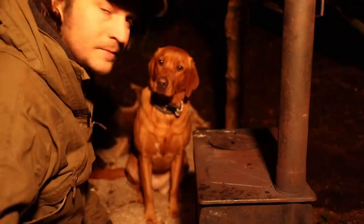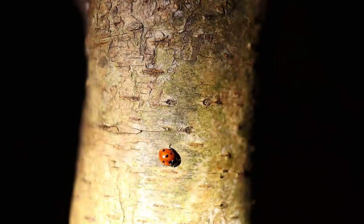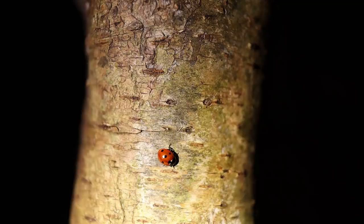Speaking of insects, have a look at this. Little lady, is it a ladybug or a ladybird? I can't remember. I think it's a ladybug. That's cool.